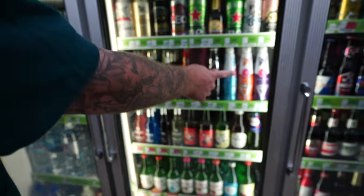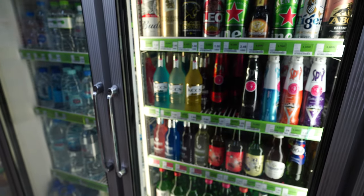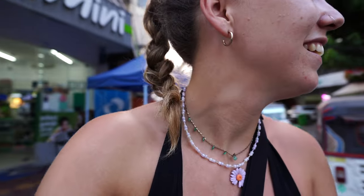$1.60. You've had them before, Spies. How much are they there? Can you tell? $1.25. Oh yeah, let's get the cheap ones. Two of them? Yeah. Okay, we just gained money. It was $1.80 for the two, so now we have $10.20 left. Yeah, we've got $10 left, basically. Right. Let's go, we don't want the bus to go without us.